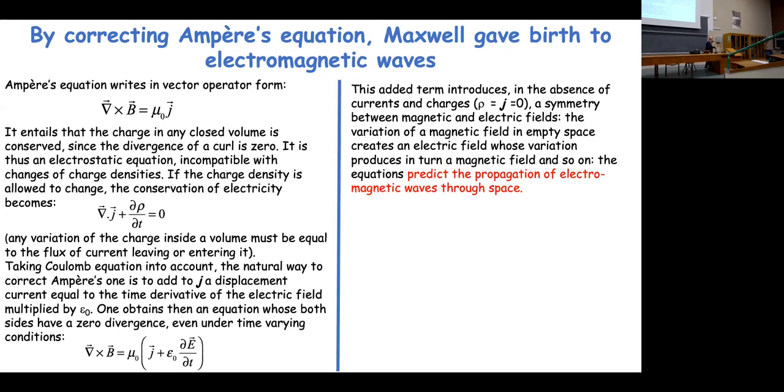Because you see that now that you have this equation, what happens outside charges? Make ρ equal J equal zero. What you have is that curl of E is equal to minus ∂B/∂t, and curl of B is equal to ε₀μ₀ ∂E/∂t. So the variation of one of the fields produces the other, and they just feed each other while they propagate in space. And so the rest of this slide is just expressing this in mathematical terms.